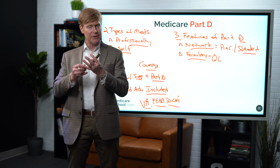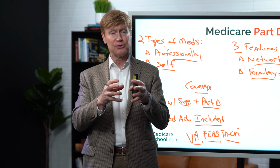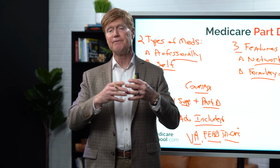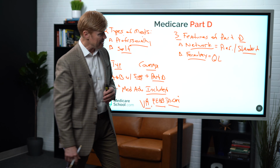For medications that are addictive or expensive, there could be a limit as to how many pills could be in the bottle. It could be 30, could be 90. But the point is you will have some meds where there will be quantity limits. Even if you want a 90-day supply, sometimes Medicare will not allow that to happen.